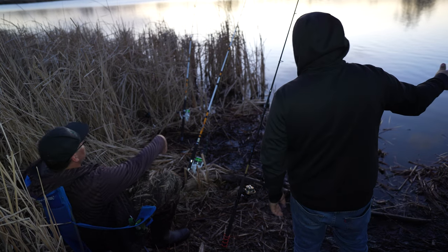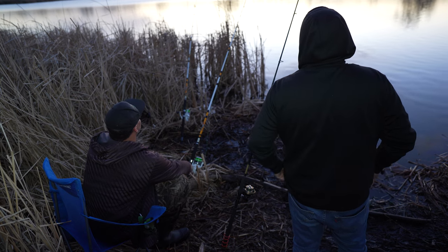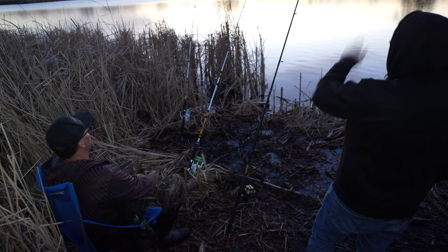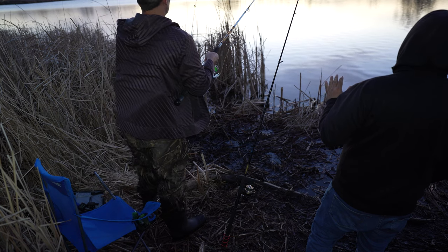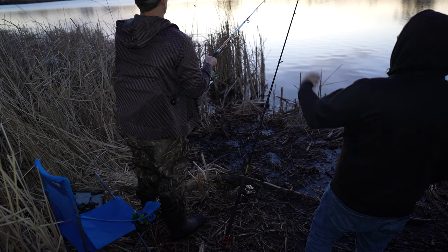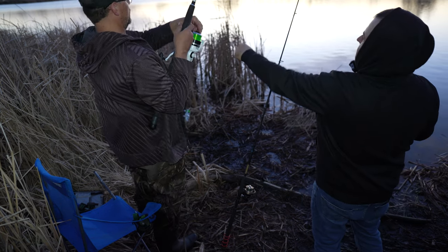Something, oh, you just got bit, I think. Which one, this one? I think it did. Look, it's off to the side. You think it was a hit? Yeah, oh yeah, it's yours. By the way, don't set it yet. Let it take it. Literally ran off to the side. Just remember the drag has to be a little tighter if you're gonna set the hook. Yeah, set the drag, bud.